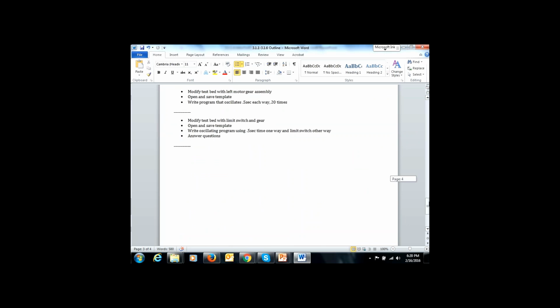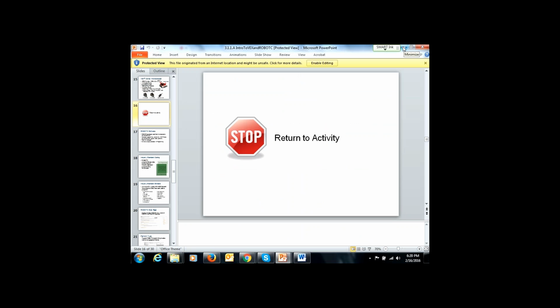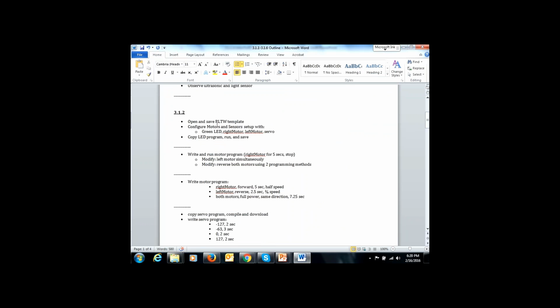So that's kind of what that document is that I sent you today. Where it says add motors and sensors to sample details of use template, what is that? Well, in this one, 312 let's say, they open the template and configure the project the way the activity tells them to. Then they copy a program from the assignment and put that in.